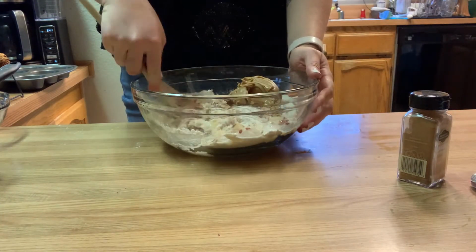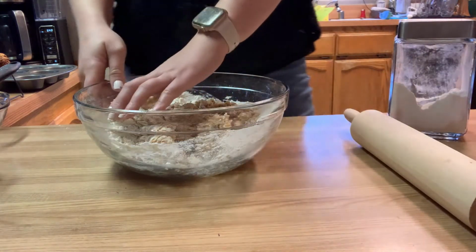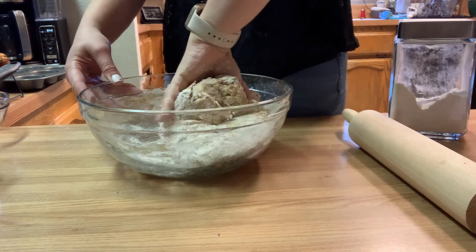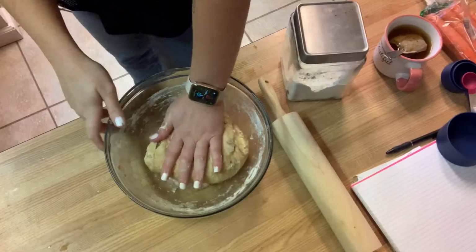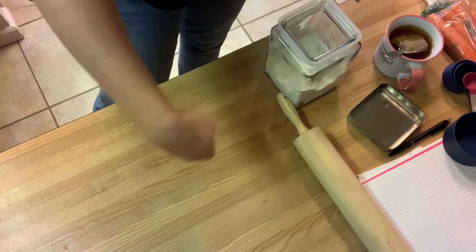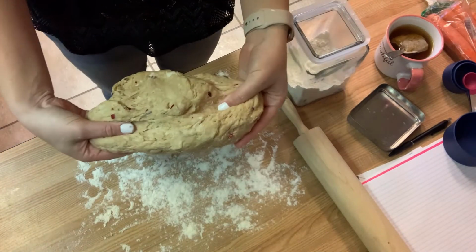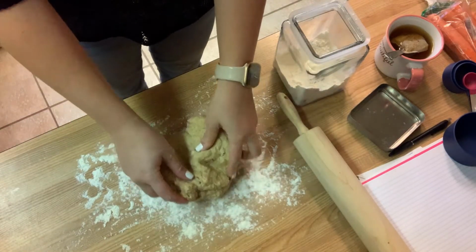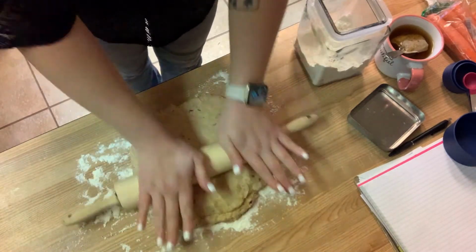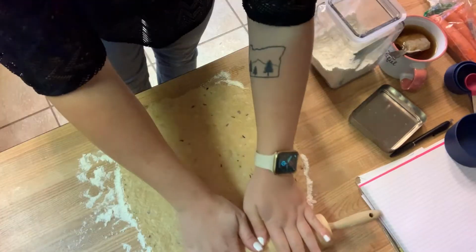Mix and mix and mix. It gets to a point when this is just easier to do by hand. I just took a little flour and put it on the counter to keep the dough from sticking to the counter. I don't know that it really would have stuck anyways. I'm just gonna roll it out until it's fairly thin. I kept them pretty thin so that they would bake quickly and evenly.